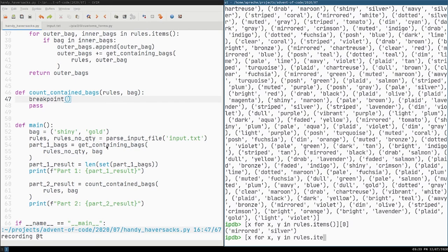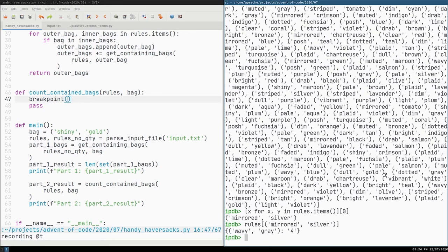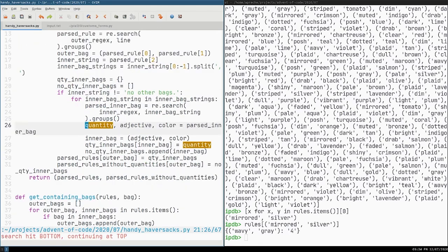So we'll look at the mirrored silver bag again. And we can see, yes, the mirrored silver bag now contains wavy gray bags, 4 of them. We need to turn the quantity into an integer.